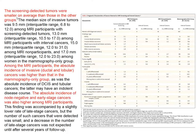The screening detected tumors that were smaller on average, as we could imagine. MRI is probably more sensitive to find small tumors. Among the MRI participants, the absolute incidence of invasive ductal and lobular cancers was higher than in the mammography-only group, presumably because MRI was able to detect these tumors. The absolute incidence of node-negative and early-stage cancers was also higher among the MRI participants. Presumably, if tumors are found in an early stage, they will have not yet undergone metastases.